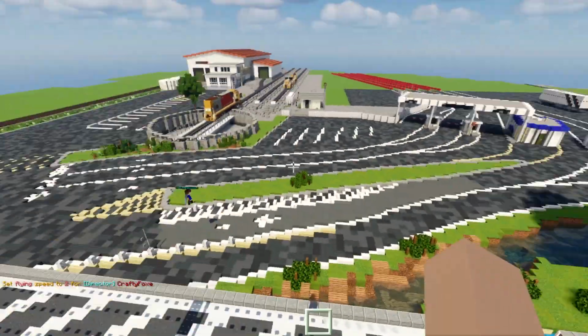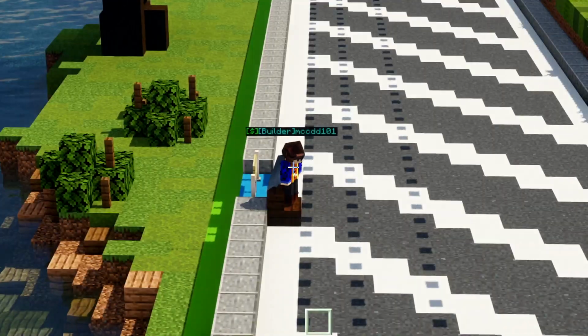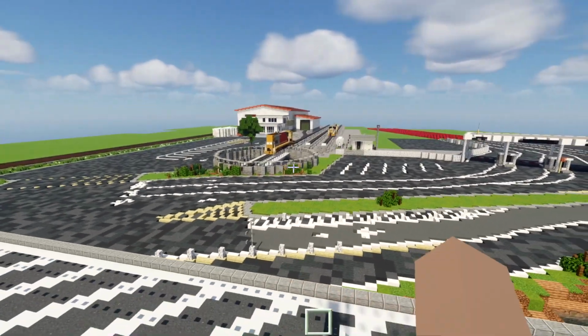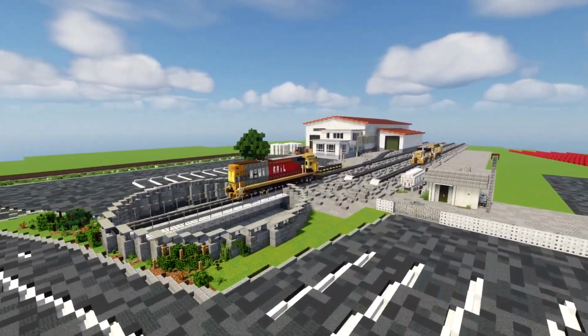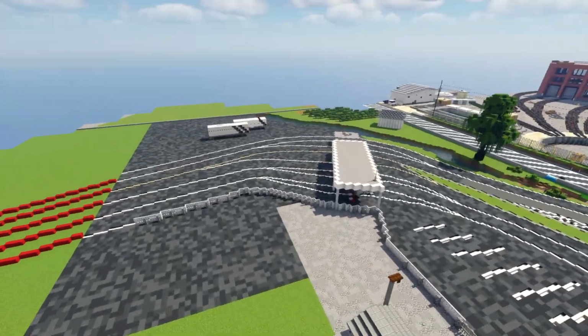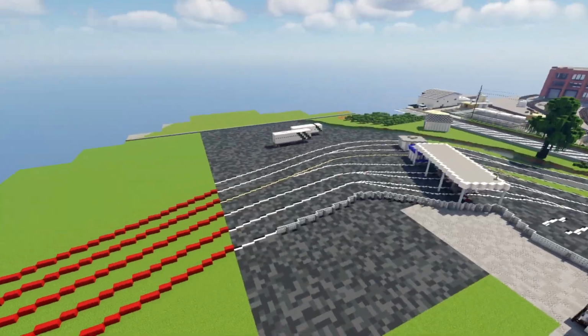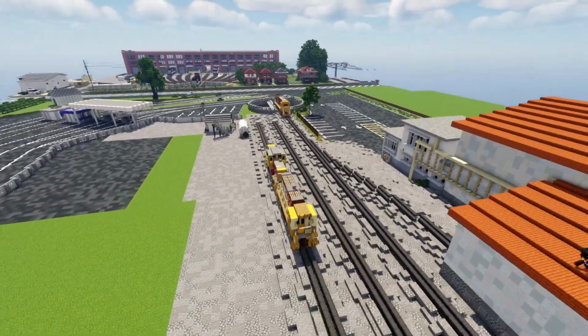Alright, so right across from Delta, this is MCDD 101. He's actually here for the video, and this is what he made. He didn't actually finish the build, but it is a Kiwi rail, some kind of a yard. And I guess he was making this road that was supposed to go all the way around here. There's a couple of these semi-trucks back there parked.